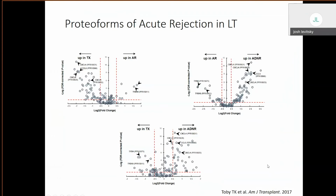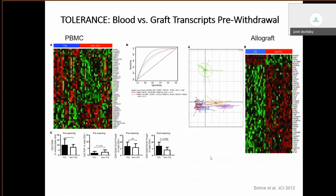We've also investigated proteoforms of acute rejection, which are modified proteins, using a top-down proteomics approach that we have here at Northwestern. And we're currently in the phase of discovering more and trying to validate more in a number of these samples. But some of these proteoforms are elevated in acute rejection compared to TX, and also compared to ADNR, which is the dysfunction without rejection cohort. And you can see that there are differences. So we're very interested in proteoforms or proteins that are a result of gene expression changes that occur in acute rejection or TX.